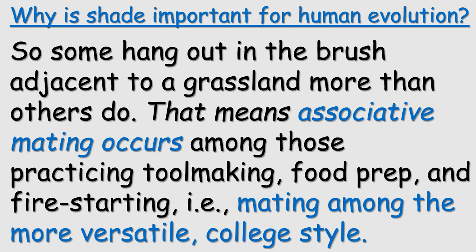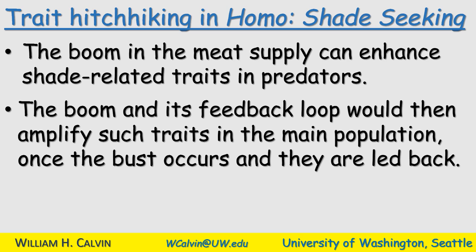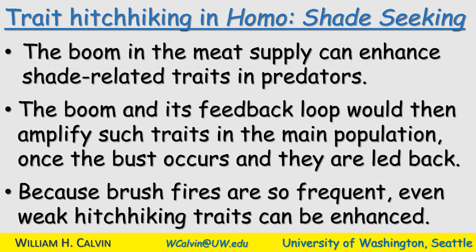So some hang out in the brush adjacent to a grassland more than others do, but that means associative mating occurs among those practicing tool making, food preparation, fire starting. That is to say, mating among the more versatile in the population, sort of like college. The boom in the meat supply can enhance the shade-related traits in predators. The boom and its feedback loop would then amplify such traits in the main population once the bust occurs and they are led back. Because brush fires are so frequent, even weak hitchhiking traits can be enhanced.